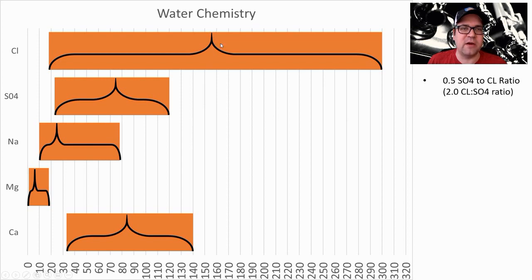Chlorides were right at 150 average, all the way up to 300 parts per million. I wouldn't go up this high. I think this is a sweet spot, and right around 75 parts per million sulfate. This gave you a 2.0 chloride to sulfate ratio, which is where I think you want to be. You want to be higher on the chlorides than the sulfate.